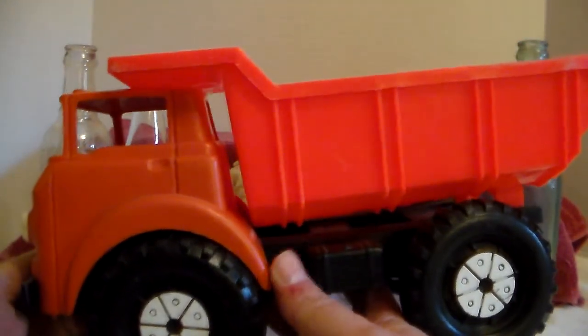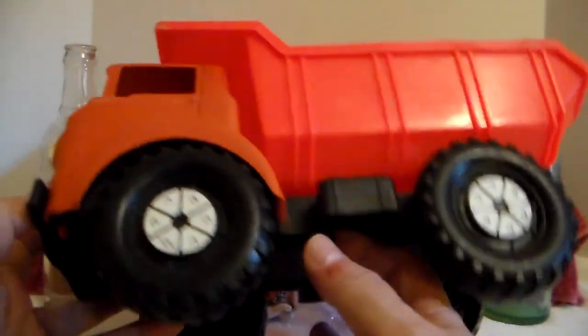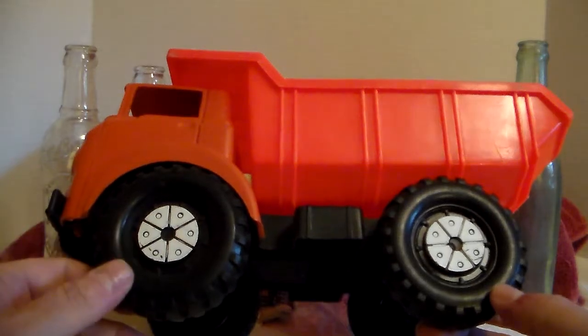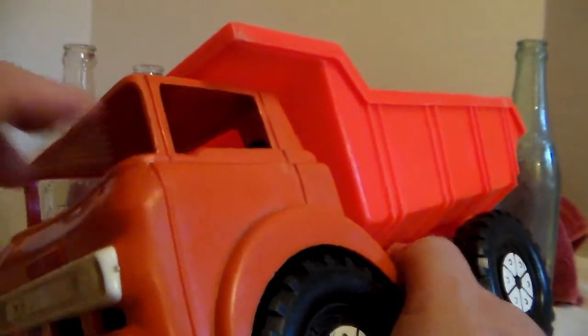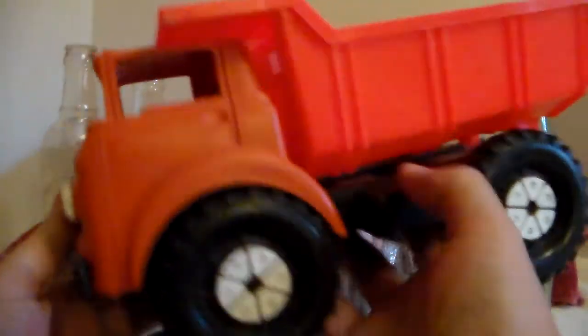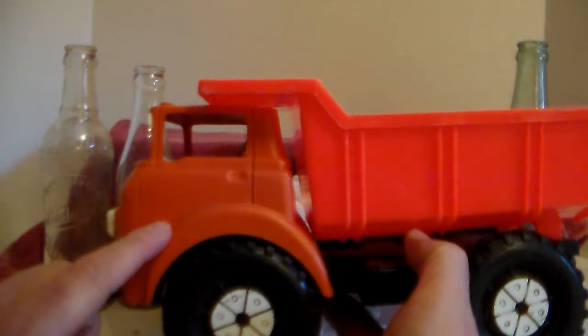I got another Gay toy truck. It's got the GMC front end, steering wheel's attached, got a nick there. I can't remember. I used to know the years just by looking at the wheels, but I don't remember that anymore. Dump bed, pretty good shape, no brakes. But the signal lights, there should be signal lights. There's the post for that one. And this one is, the post is there, but it's pretty much gone. These were inexpensive toy trucks. They made them from the 60s into the 80s. Well, this version through the early 70s, and then they changed it.